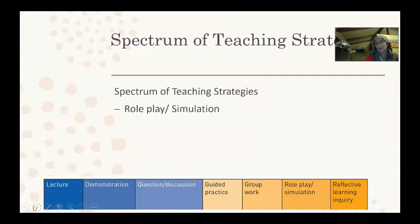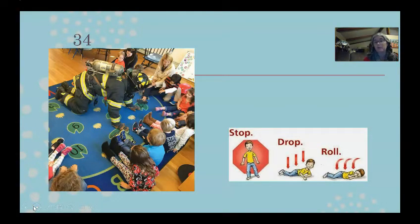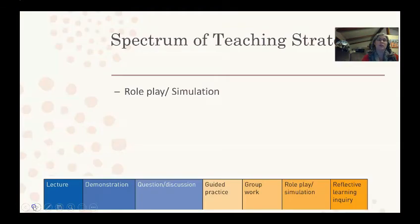Moving down the line, we have role play and simulation. So when it comes to role plays, students are going to be acting out the part of something to either see things from a different perspective, put themselves in someone else's shoes, or engage in a particular scenario. And one of the things that happens here is that students are learning how to act in what might be an unknown situation to them. They're getting to pretend in some ways to hopefully learn something. So for instance, in elementary schools, it's very common to bring in a firefighter and to have the students practice stop, drop, and roll, what you would do if you were in a fire. So they are pretending in a situation that is unknown to them to learn what they would do if that situation were to occur.